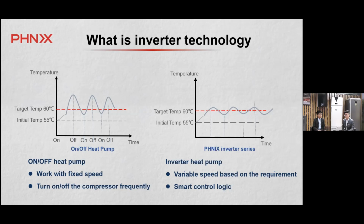What you're saying is very great, but is there any other difference from a fixed speed heat pump? Yes.